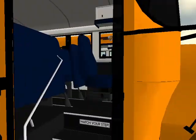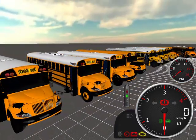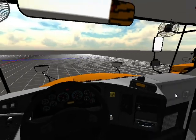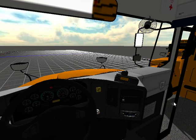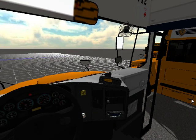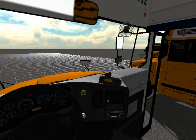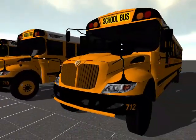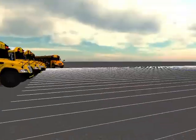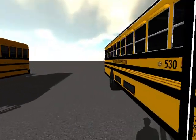Alright, 712. That's the odd one out here. You guys, listen to this. I don't know what kind of engine that is right here on 712, but it's a weird engine. This one also has the Cummins. Now this one right here, 530, which I'm about to review here.